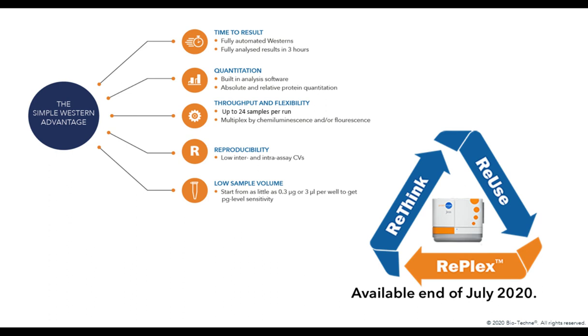As you could see in the animation, we also offer in-capillary protein normalization using a fluorescence probe, taking the burden off your shoulders to test and run several loading controls. At the end of July, we will launch what we call the Replex feature, which you can use to detect low abundant targets or low abundant proteins with a more sensitive protein labeling reagent, which is then also used in the same capillary.